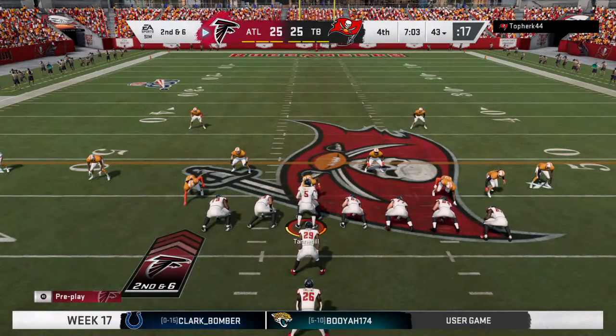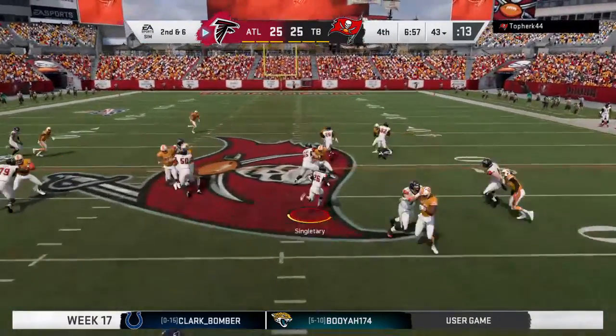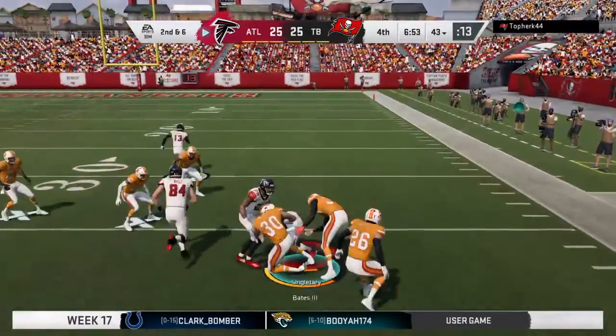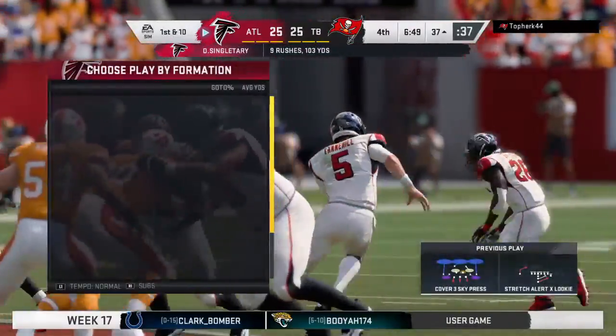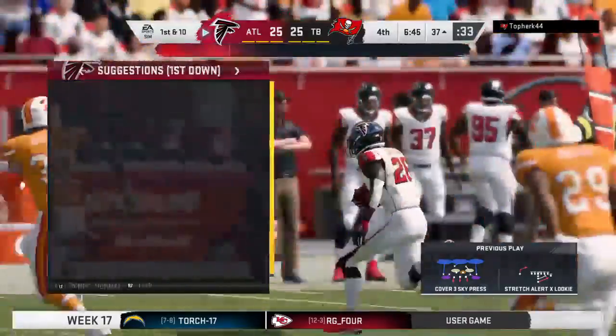Let's get off the field, D. Let's get off the field, D. A give, Singletary right side. And they'll get this well past midfield before being stopped just before the 35. That one a gain of 20 and a 1st down.